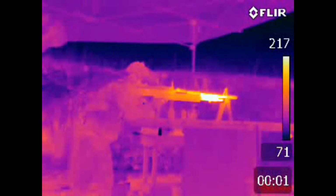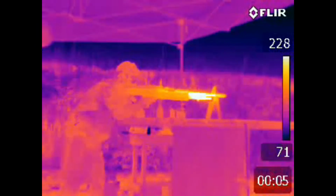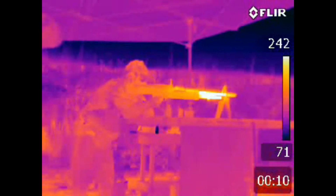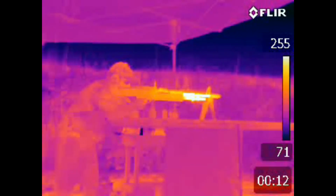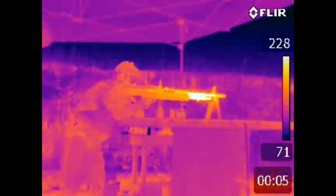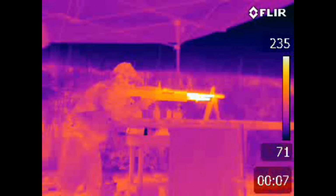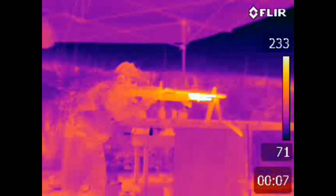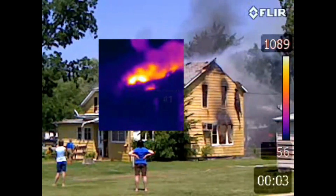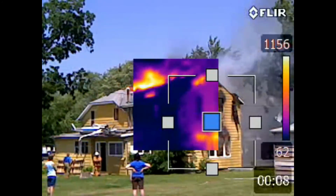And that brings us to number 2, good old American firepower using an M60, looking at it with an infrared camera, and you can see how the barrel heats up as they shoot more bullets. And here we slow the video down, and you can actually see the rounds being ejected out and the blast of the shot.